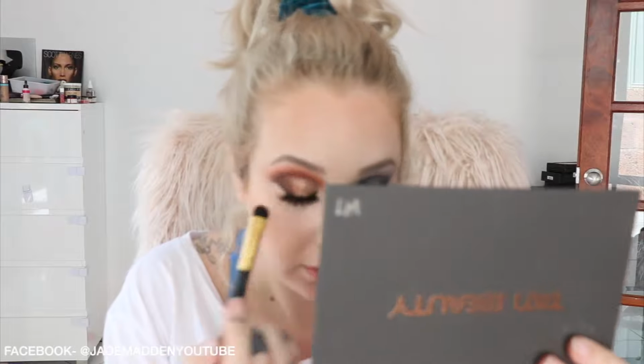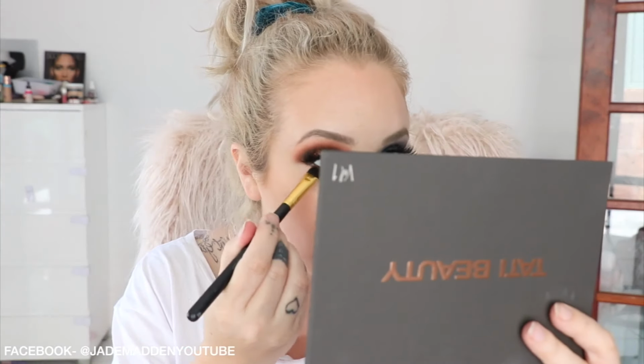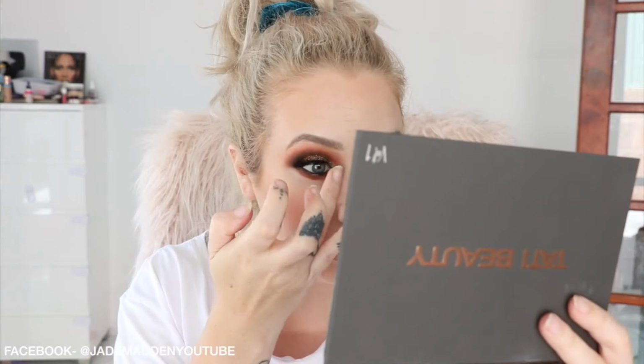Inner corners of the lashes are lifting a bit, but that's all right because as soon as I've finished here, I'm going to wash all this off. So it's okay. I'm just going to go in with Story along the lower lash line. I go in with a bit of the Ritual, a little bit of the metallic Aura.